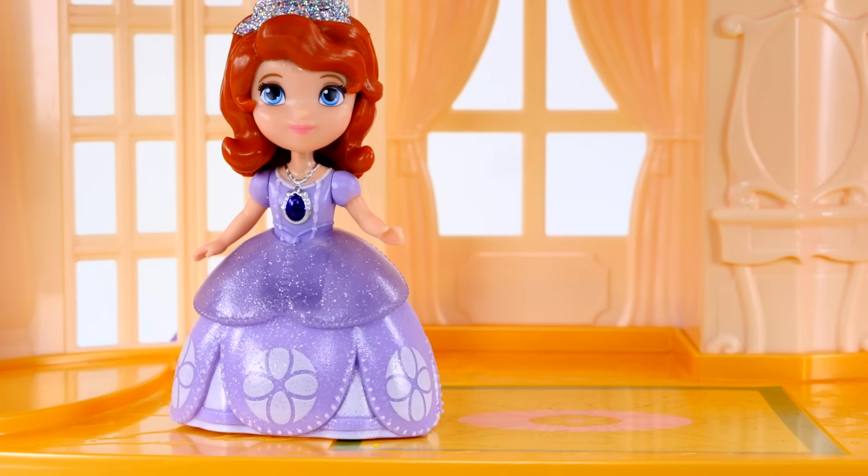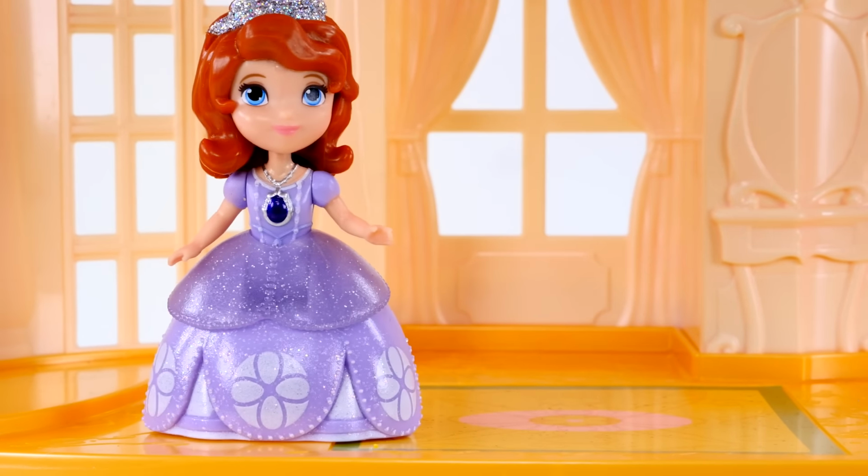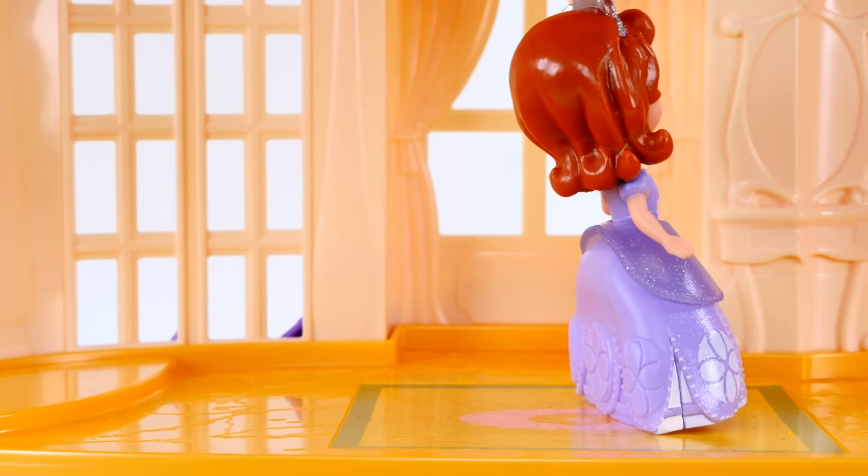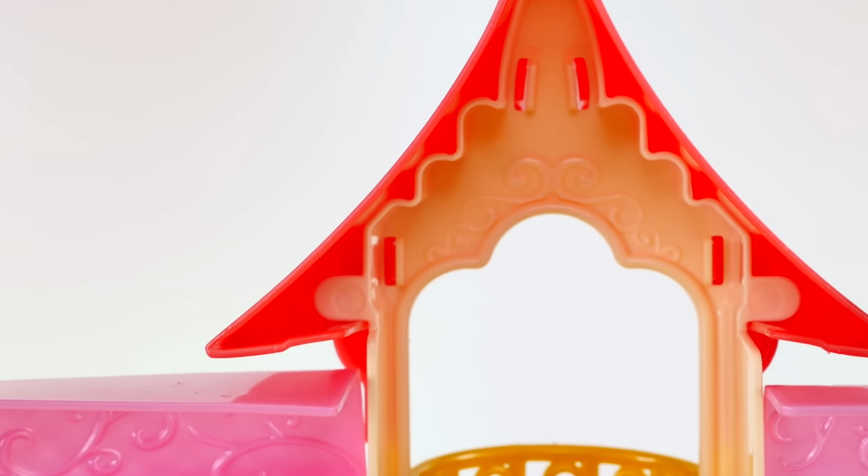We also love to play hide and go seek in the castle. Ready or not, here I come. Crackle, Sven, Clover, can you help me find them?